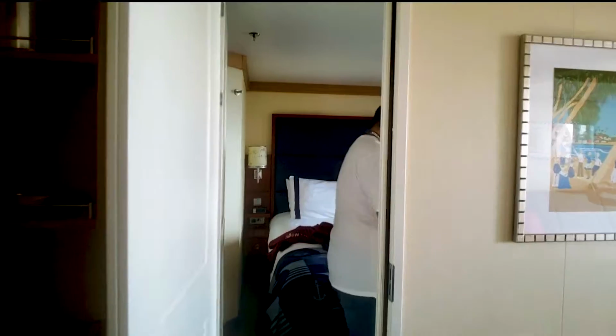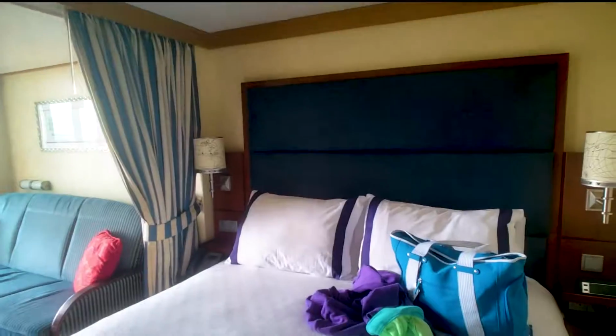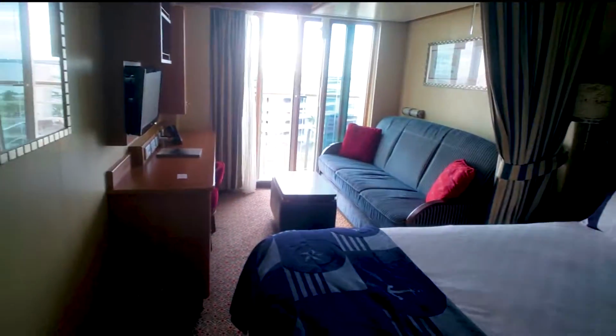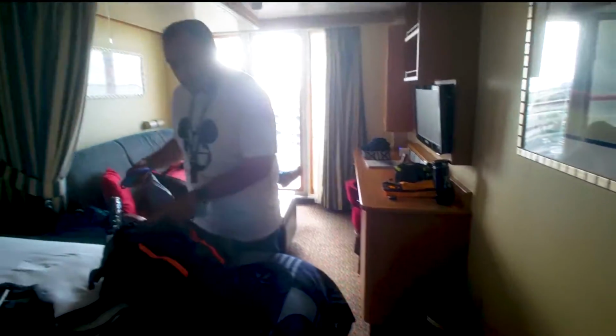So this is us. We are sharing. We have two rooms connected, in case you're wondering what it would be like. You can see, you see all the decoration though? How Disney kind of does that, like they put the maps on there. Very cool. And then Papa's room is the same thing, just opposite layout, if you will.